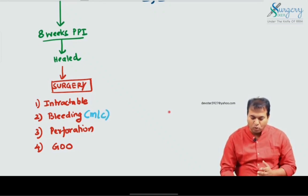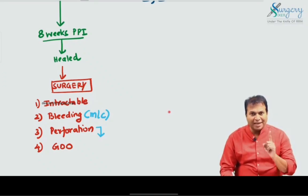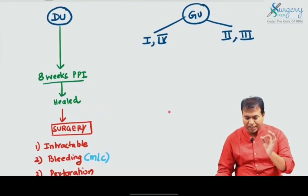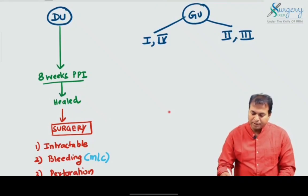But as surgeons, you have seen more and more of perforations. But the most common indication for surgery is bleeding. Perforation is not a common indication for surgery. Please remember, the most common indication of surgery in a duodenal ulcer is bleeding. Now coming to gastric ulcers.